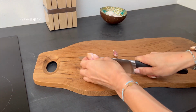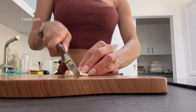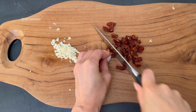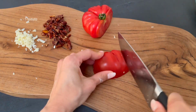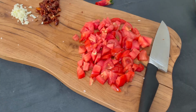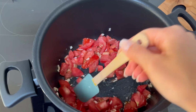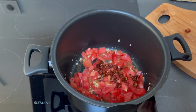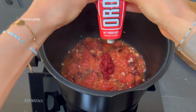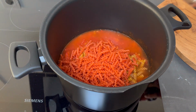Next, we have the one-pot tomato pasta. First, cut a few garlic cloves, some fresh tomatoes, and a few dried tomatoes. Saute the garlic and tomatoes in the pot with some olive oil. Put in some tomato paste, and you can also use harissa paste if you like it spicy.